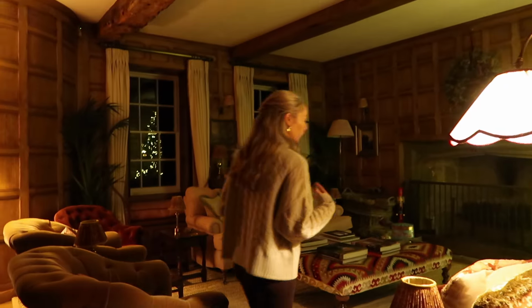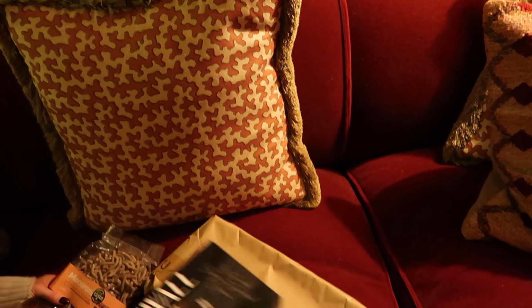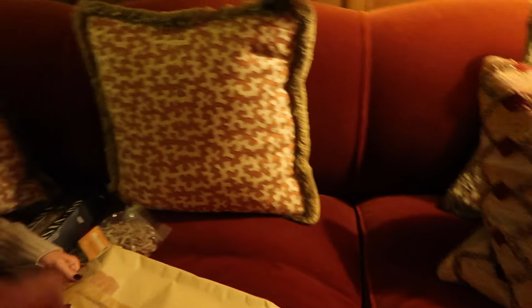Oh my gosh. But the main gift's underneath. This will be so good for mac and cheese. What is that? Well, these are two just different, quite quirky mac and cheeses I found. Now, there is a gift that's also in this wrapped item that is for your Christmas stocking, because I didn't want to unwrap this and then get the gift out.